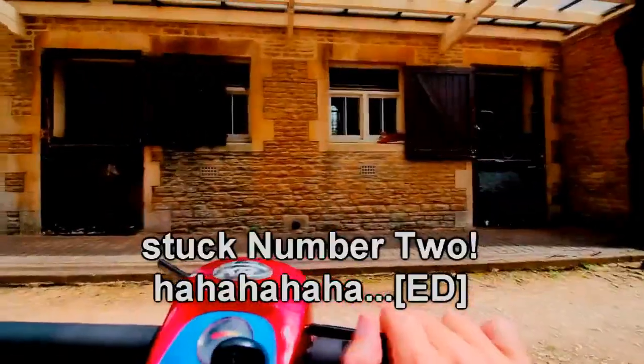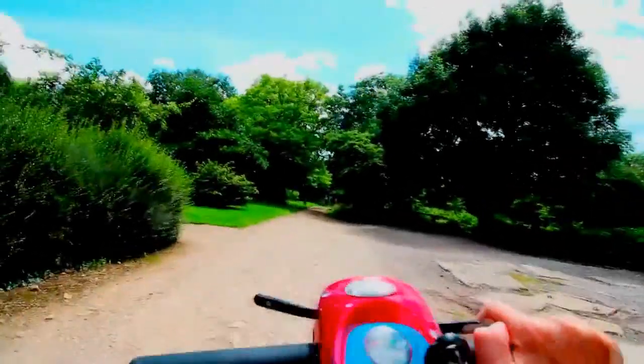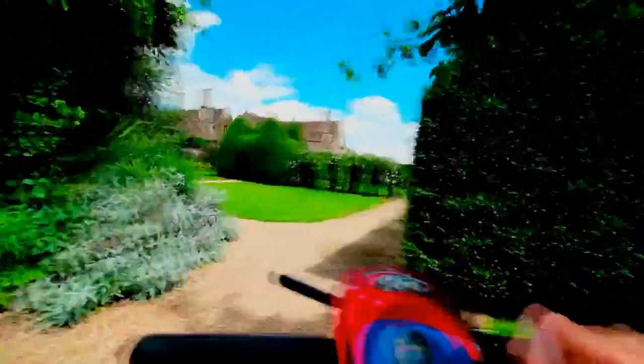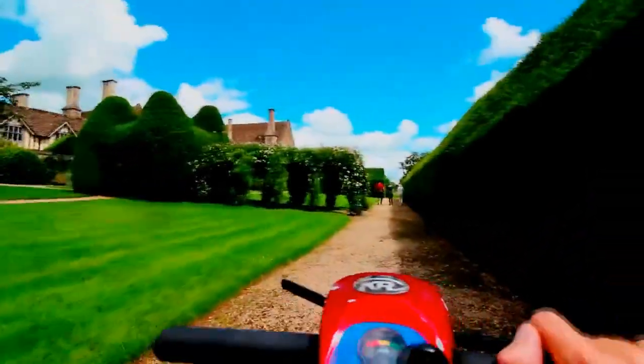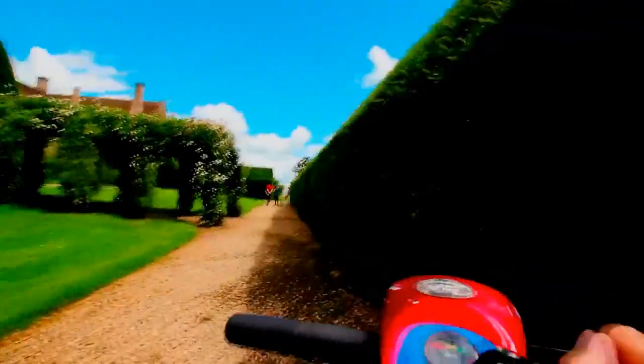Even stuck again. That's twice stuck. We're stuck and not a word. Oh God. This is the worst one ever, I think. For accessibility, it's a killer. And the little garden. Try and find a non-bumpy bit.